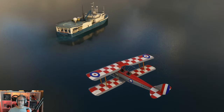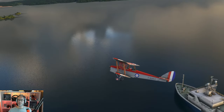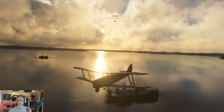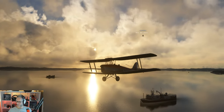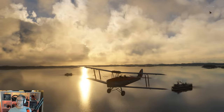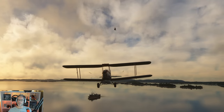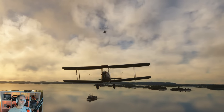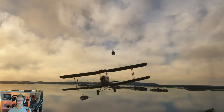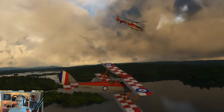Oh shoot, this has got a helipad. Oh, you don't have the scenery though. Don't know if it's landable. Oh, there's you coming up in the chopper, awesome. I just wish they fixed the rotor turns. Nice flying, Stu. Nice flying.